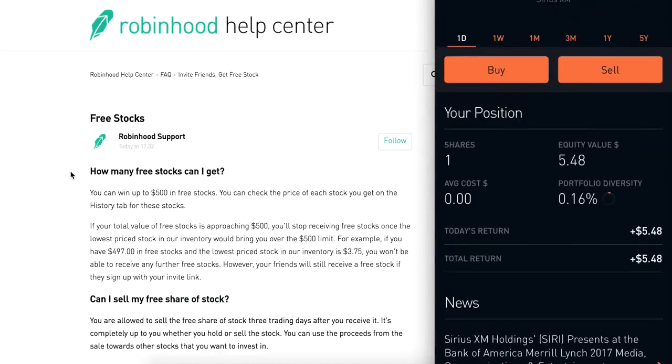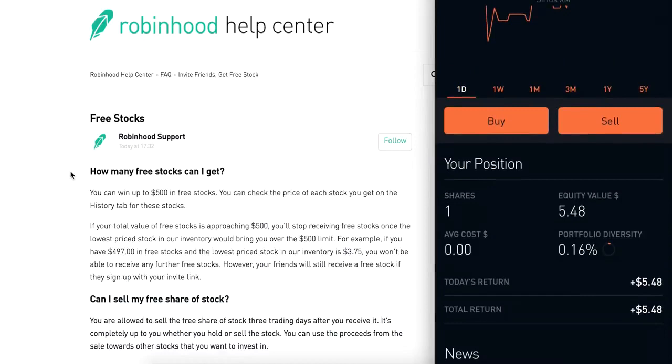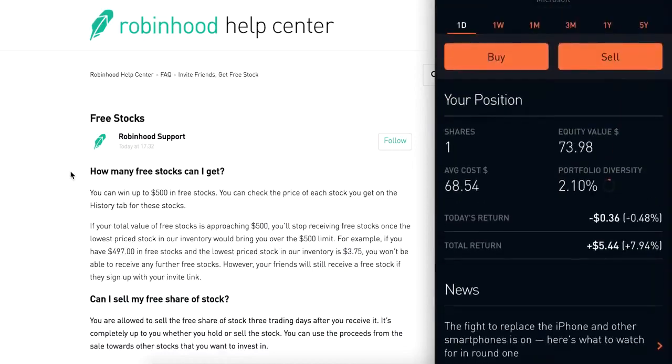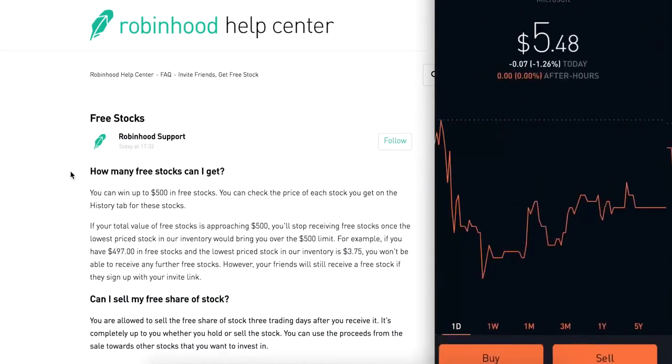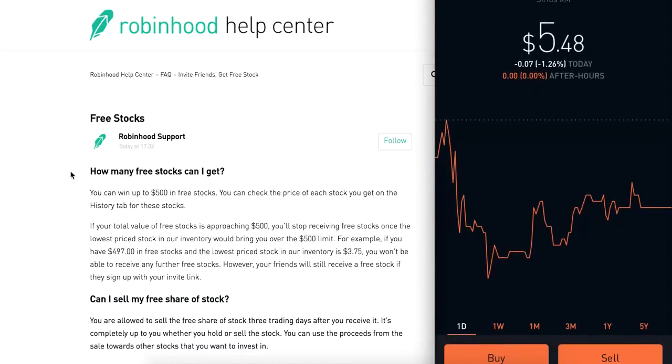Average cost was $0 because obviously I didn't spend anything to get this stock. Other stocks that I actually bought, as you can see right here with Microsoft, would say average cost, whatever I bought them at, and it would say total returns, today's returns, everything like that. But this one, since I got it for free, average cost is 0, today's return is 548, and total return is 548 as well, and it should remain that way for the entirety of the time I own this stock.